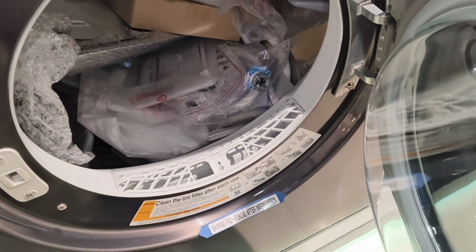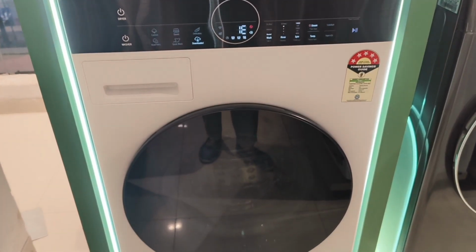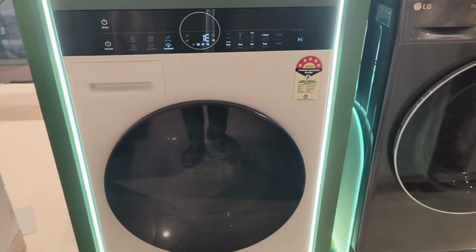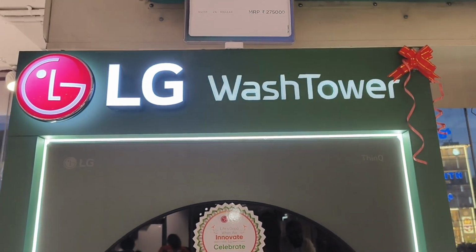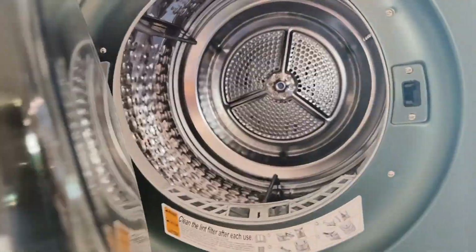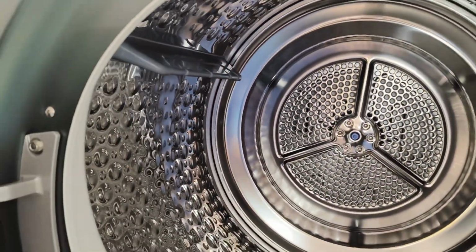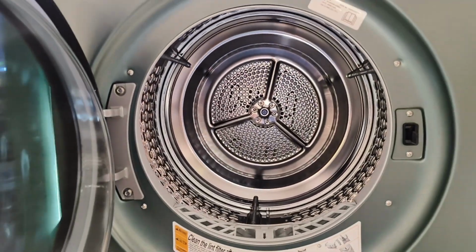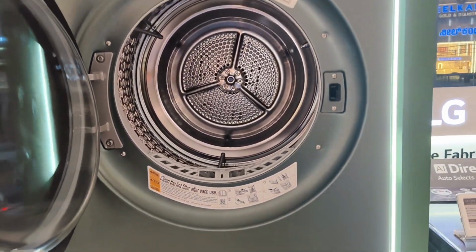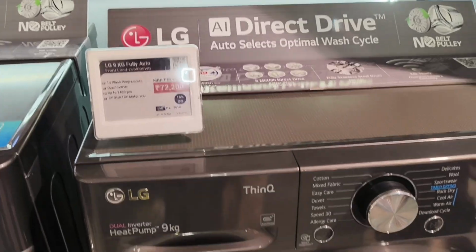While checking LG and Bosch washing machines, we came to know that Haier also has a direct drive motor with 16 wash programs, and some have 12 washing programs. It has a steam option for all programs, which LG and Bosch don't offer for all programs. Plus a 5-year warranty and a 20-year warranty on the motor make a big difference.